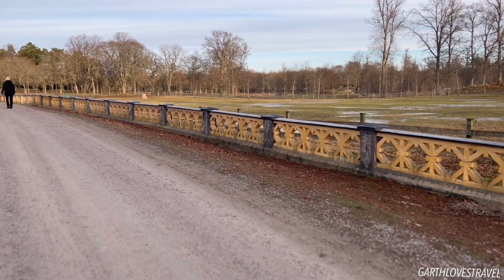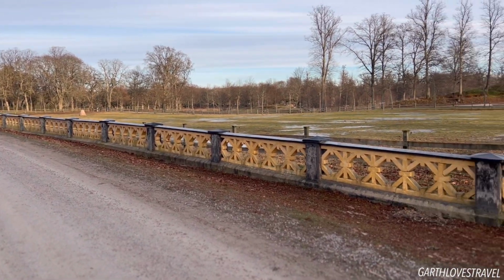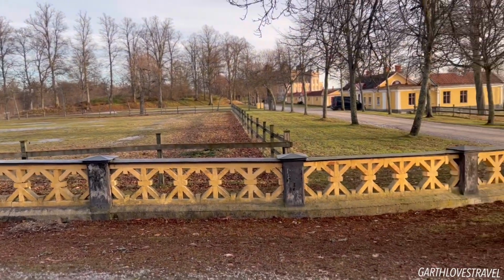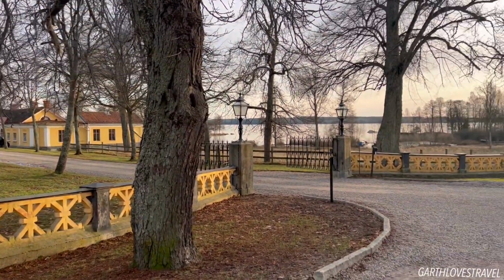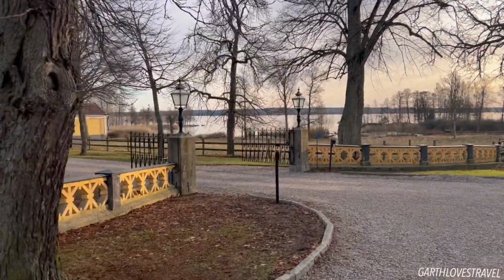So there you have it, guys. You see this beautiful fence right here, going all the way around with the sunlight on it. There you have it. That's Stora Sundby Castle.